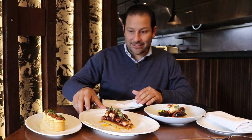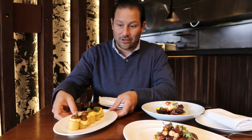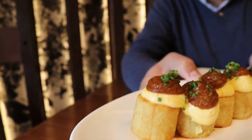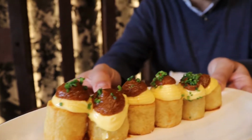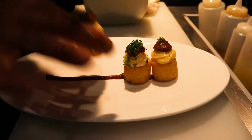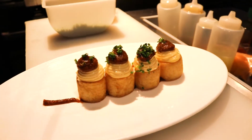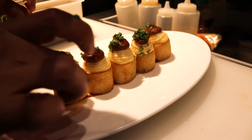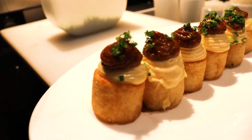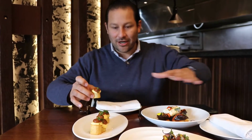I want to start with these batatas bravas, which I've never seen a batata brava. Look at this beautiful presentation. Look how gorgeous this is. This is their version of batatas bravas. So the top looks like an onion. I think it was explained to me as an onion puree type, and an aioli, and then the potatoes are kind of fried, and then you have a little sauce on the bottom. And again, all the food is very much to share.